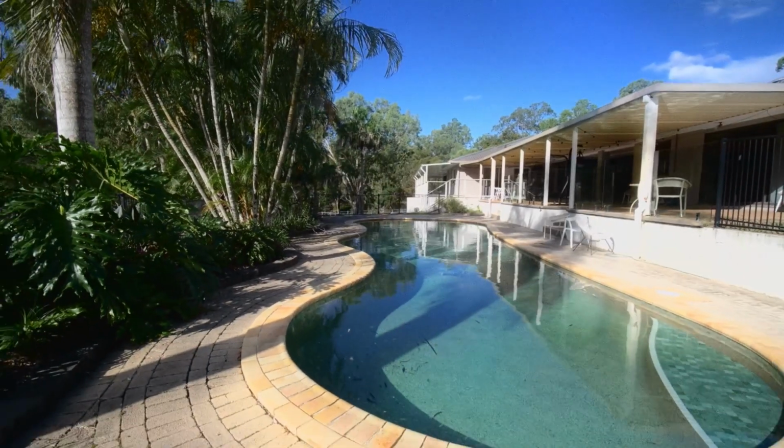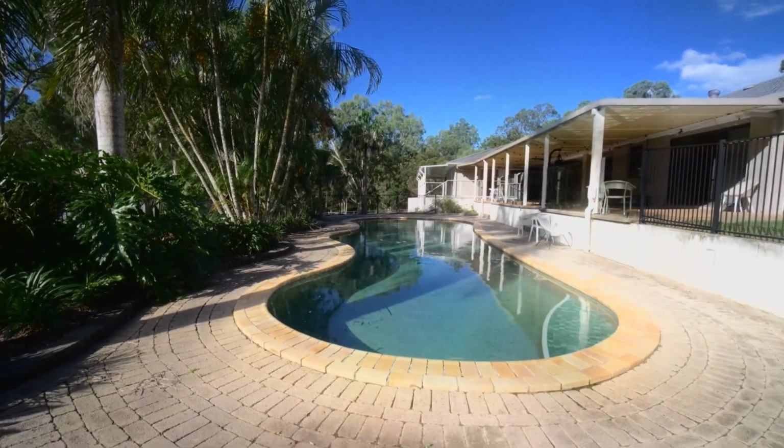The pool is huge. It's a 16-metre swimming pool. For me, it's more about the slide that we're going to build to go into the pool. What? We're not doing a slide.